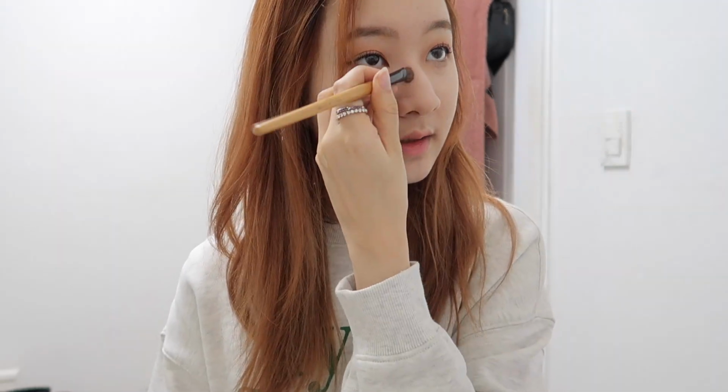Let's move back to our face makeup because we're not yet done. I like to contour my nose like this. Connect it to my eyebrows too. And of course, you can't forget your jaw. I'm gonna shave this all off, and to make your chin look sharper.